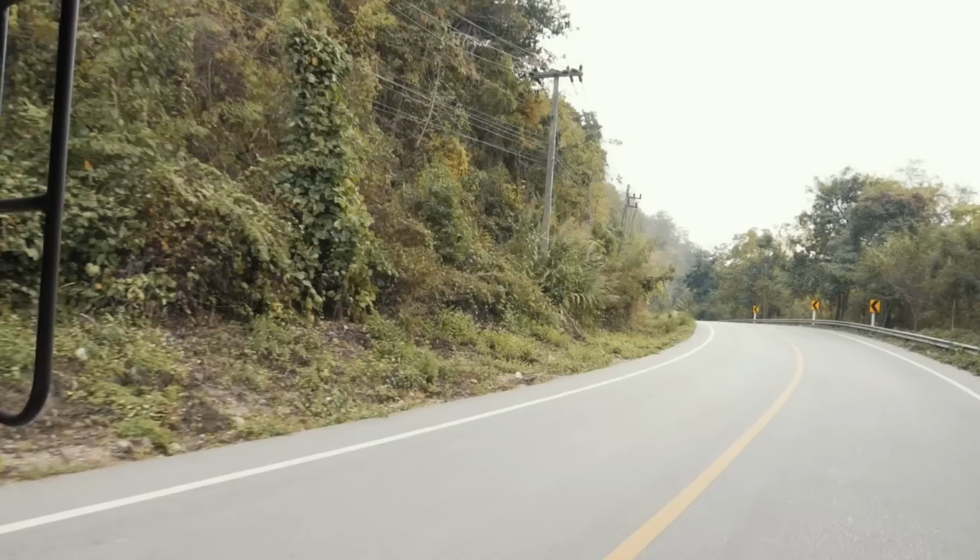We've now just arrived at the sanctuary. We can see the elephants. We're going to walk in and take you along for the journey. Let's go.